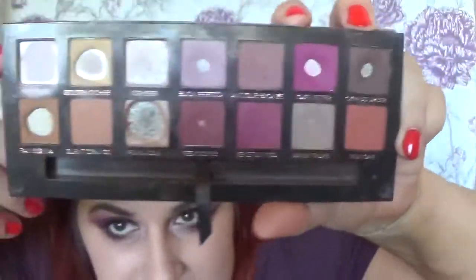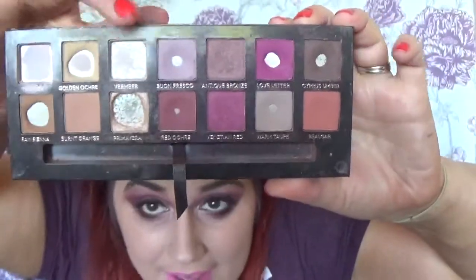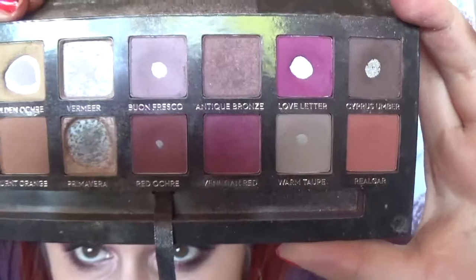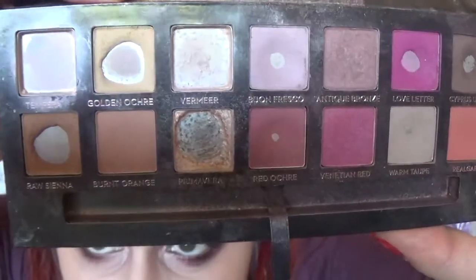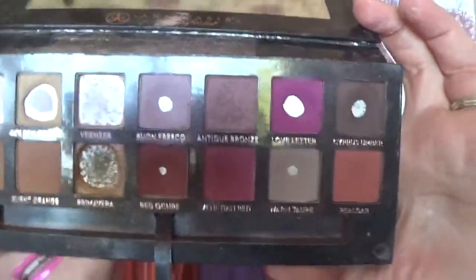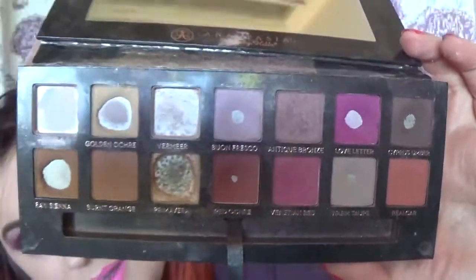So as you can see, I've completely finished off Tempera. I've finished off Vermeer. I've hit pan in several new shades. Now I've got pan in Golden Ochre, Buon Fresco, Love Letter, Cypress Umber, Red Ochre, Warm Taupe, Primavera and Raw Sienna. And as you can see, Golden Ochre and Raw Sienna have really big pans. And then some of those are only baby pans, but they're really getting there. So I have hit pan on nearly all the shades now.